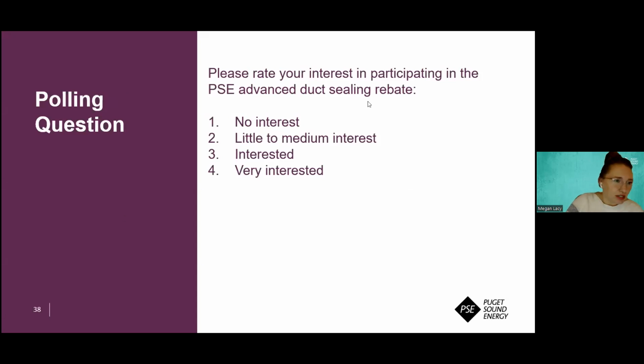Okay, we got some little to medium, no interest. It is because you have to become an AeroSeal certified dealer. I know it is somewhat of a lift, but again, I do think that this is a good offering. With our standard duct sealing, you can only seal what you can access, and advanced duct sealing gets the whole ductwork system. But good to know there's a good chunk of you that have interest. So we will be in touch, definitely.